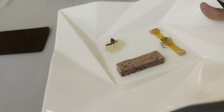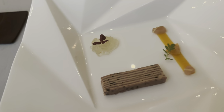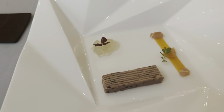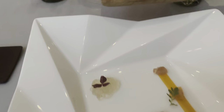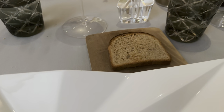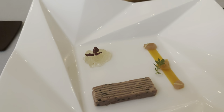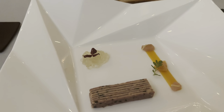I'm interested to see what this next course is. Oh, we get our foie gras. So foie gras terrine, yes. So it's basically like the foie gras. Okay, so we get our foie gras terrine. So for the following course, we have a foie gras terrine.